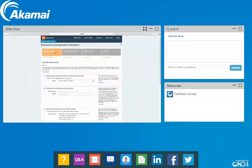Here it has 4 steps, starting with site requirements, configuration settings, preview and test, and go live. We'll step through each one. So first with site requirements, this is a guided set of questions to gather data about the site that you want to bring on board to Akamai. Each question has a description as well as the opportunity to learn more, get more information about the question and why we're asking. So let's get started.